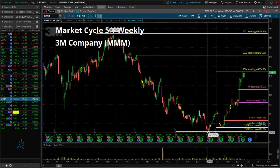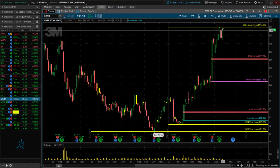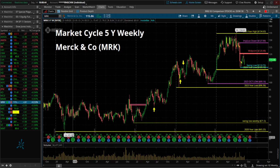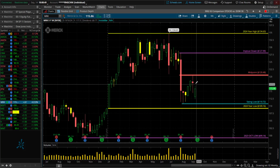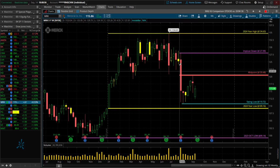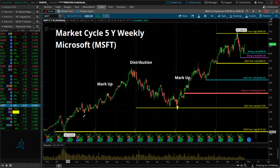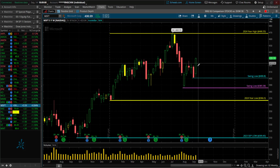3M, here's the low for the past 5 years. Here's the high. And again, up strong here, just shy of the high of the year. Merck, here's the low for the past 5 years. Here's the high. Yep. Lower low, lower high. Even though it closed green, the trend is still down here. Big sell off that period. So it's in here, consolidation, building energy. Microsoft, here's the low for the past 5 years. Here's the high. Huge move up, strong candle, impulse move up here. Nice.